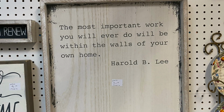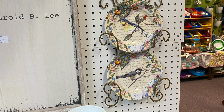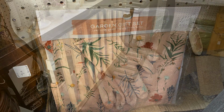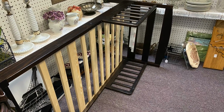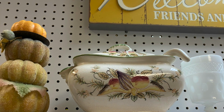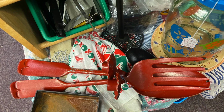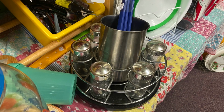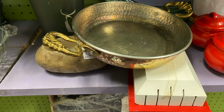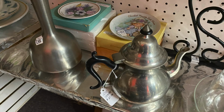And I like this sign here. Some pretty dishes. A gardening set. They seem to have good prices in here. We saw this little bed that we thought about getting our grandson in there. I thought that was a pretty dish. And I don't think I've ever seen this spoon and fork set that's a candle holder. And there was a pretty copper or brass, I guess a little brass pan and a teapot.